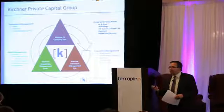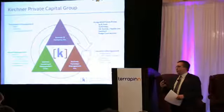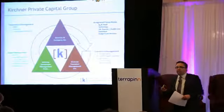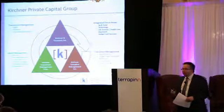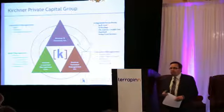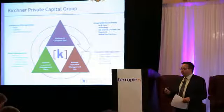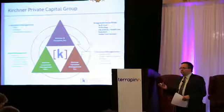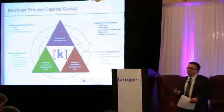The second service line is asset management, where we help funds both in terms of advisory work, helping them through different stages of the fund life, such as end of fund life issues and others. We've also helped some funds at the startup stage in terms of providing different types of support, such as technical support or industry support.